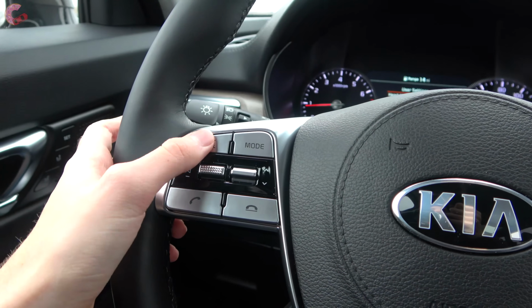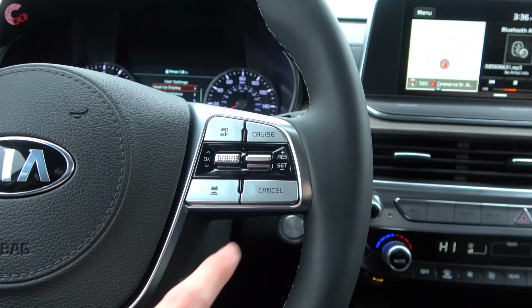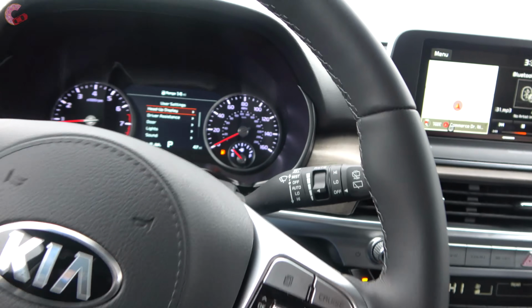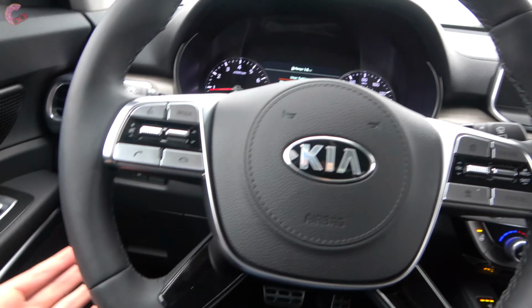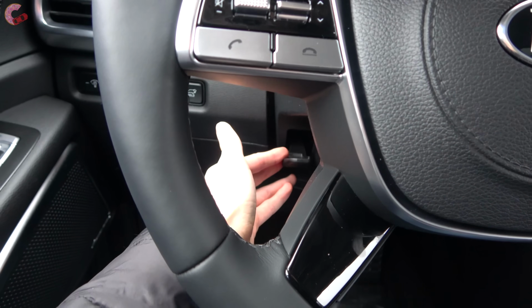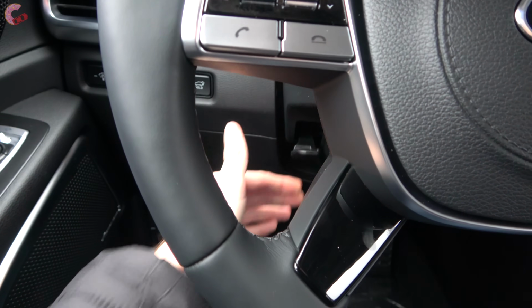As far as the buttons, they are also really high quality. Got your standard phone, audio and voice commands over here. And then on the side you've got your adaptive cruise control as well as your multi-function display. Additionally, on the Prestige package you will also find these rain sensing wipers. And as far as your steering wheel itself, it is manually tilt and telescoping across the board. And then on your EX and SX trims you do have the option of heating.